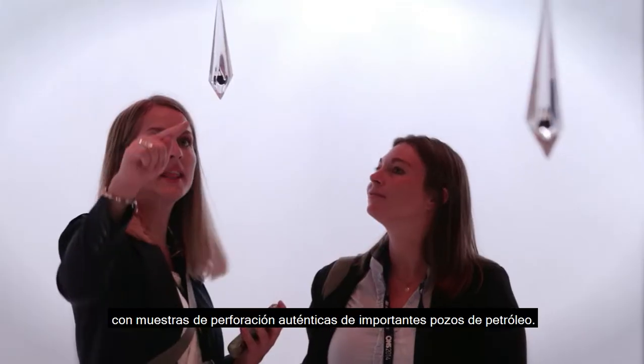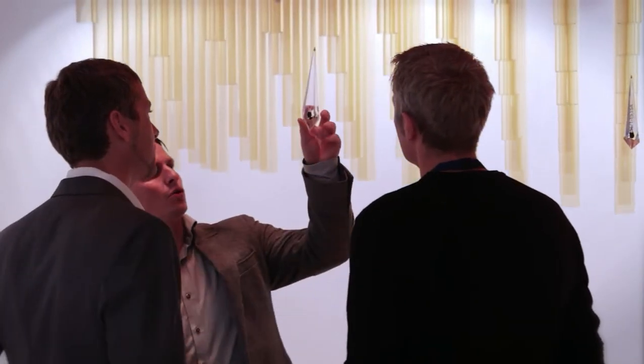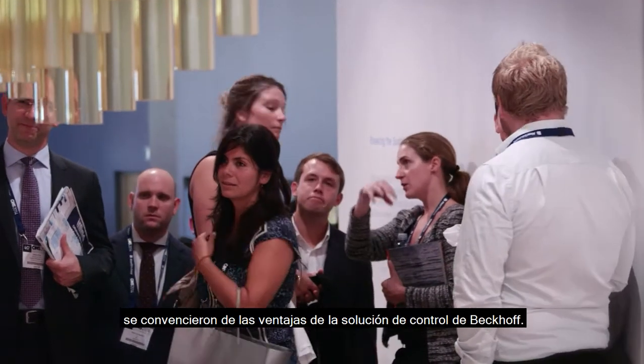The installation is given a further connection to reality with authentic drilling samples from important oil fields. The visitors can discover these oil samples during their interaction with the virtual ocean. Both Scandinavian Design Group and Intech Engineering were convinced by the advantages of the Beckhoff control solution.